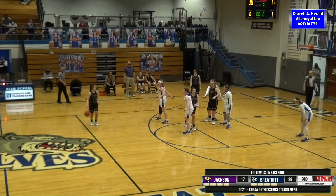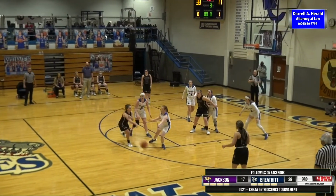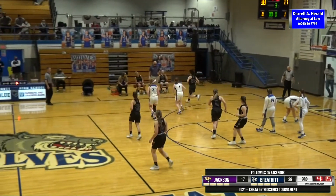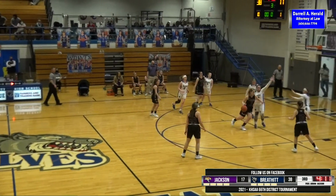Campton over to Turner now at the top of the key. Coach Green trying to get his offense going. Give to Adeline Turner. Adeline now to Riley. Riley's going to stop, put up a three. No good. Rims out. Campton goes after the rebound. She saves it from going out of bounds. Now back to Turner inside to Tincher.